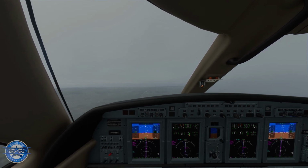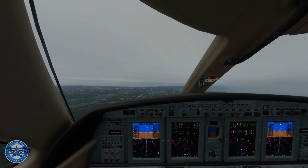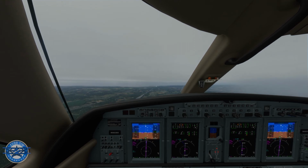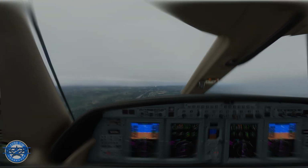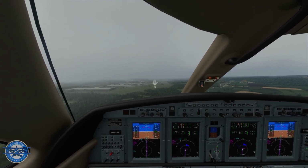Pretty long runway here. Air Force bases usually are. 11,821 feet. So there should be no issue with us stopping in time. Alright, runway in sight. Gear coming down. And there's the rain. I knew it was coming. I saw that we were flying into it.